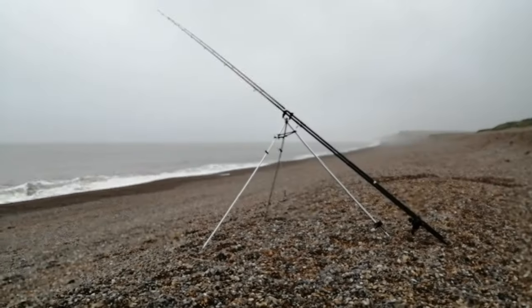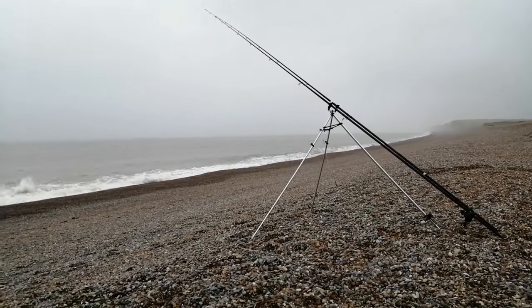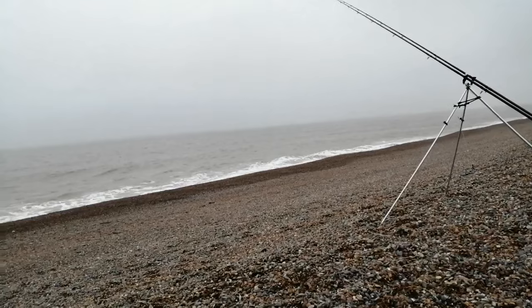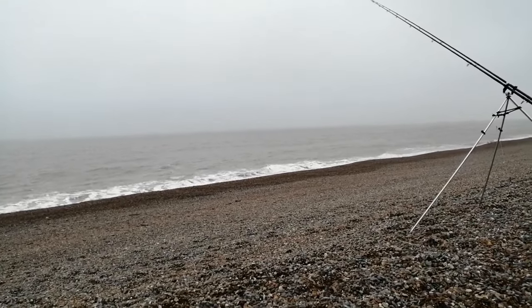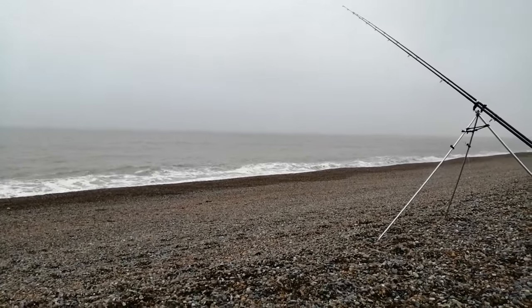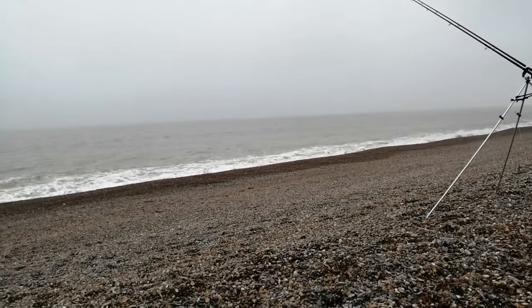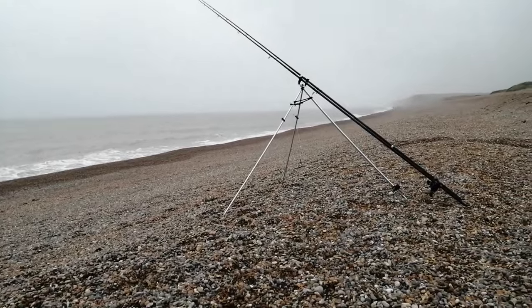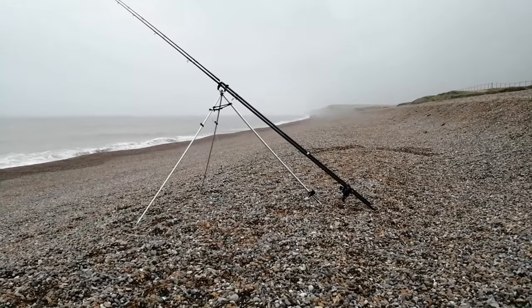Okay, I think I'm going to bring this to an end now. Doesn't look like any dogfish are going to turn up, or maybe the odd smoothhound, which I was hoping for as a bonus. Not today. Grey and murky day now it's turned into. I thought the sun might come out and burn this off, but no.